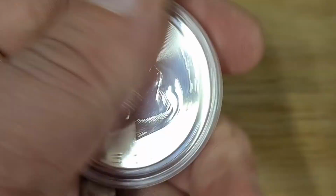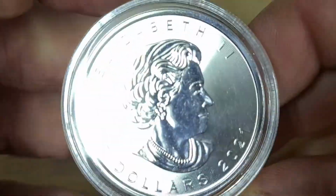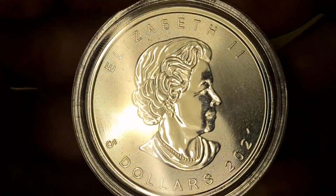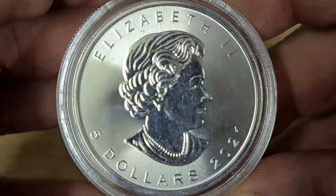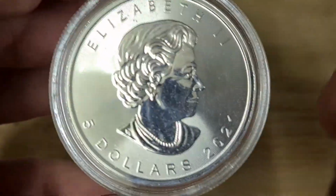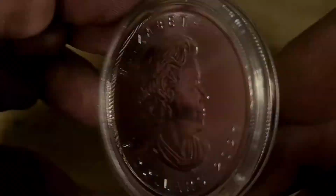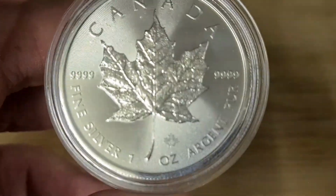By the way, I am in my workshop, please understand that, so things are a little bit different here. So we have no crown. I prefer that. I like the wavy hair. And then, as we turn it, 4 9s.